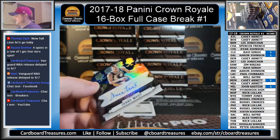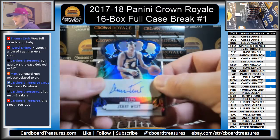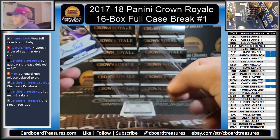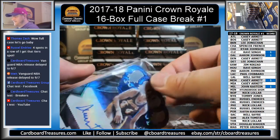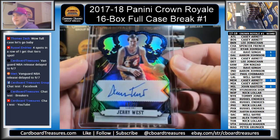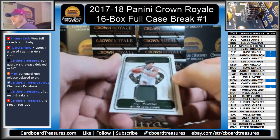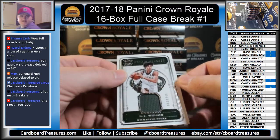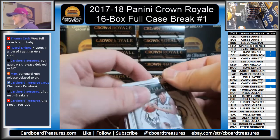That is Will. That's a cool looking card. I'm usually, personally, just my own preference, I'm not too crazy about the die cut cards, but man, these autos are really nice looking. Going to the Bucks, rookie jersey, DJ Wilson, 60 of 249. Milwaukee, that's going to give John K the lead with hit number two.